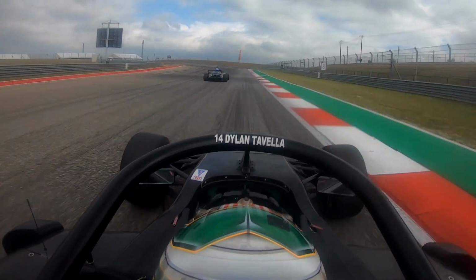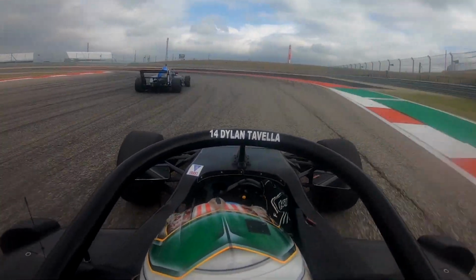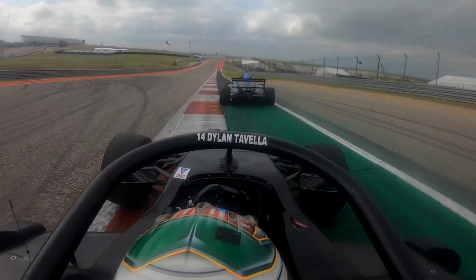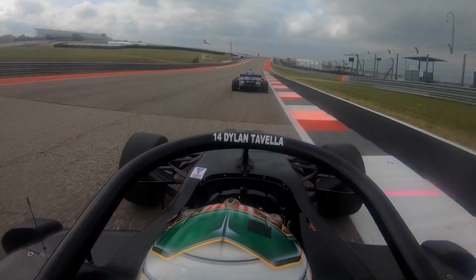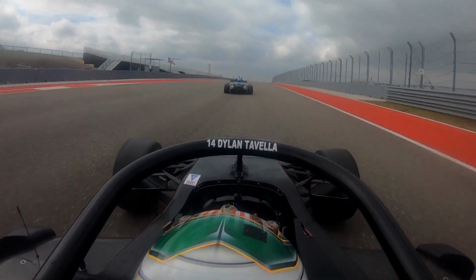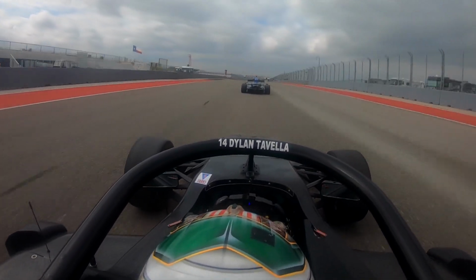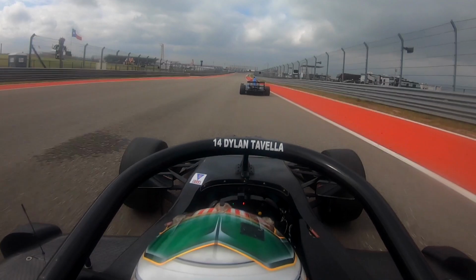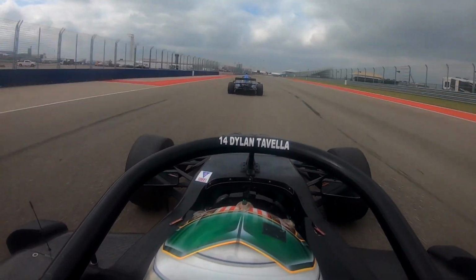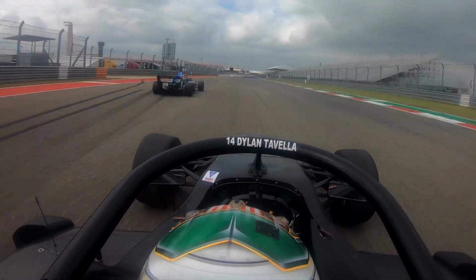Into turn 9, over the crest of the hill and down toward turn 10. Tavella shows him a nose as they head down into that hairpin turn. Hyman's going to sacrifice his exit here just a bit. That may give Tavella an opening as he tries to tuck into the draft. Let's see if he's close enough. Hyman weaving just a bit, trying to break the draft, but Tavella not taking the bait, staying right with him. This is where Hyman sent it on the last lap. Is Tavella going to do the same?